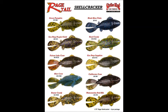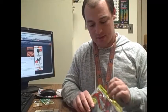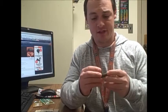This is the Ragetail Shell Cracker. And it's a competitor to the Big Bite Baits Warmouth that was really a big deal last year. It's a bait fish shaped bait that you hook here across the middle, and it's great for flipping. And also, I like to think of it as a great C-rig.